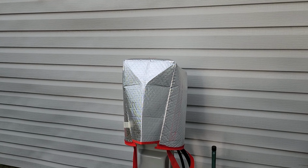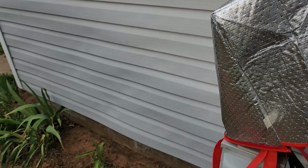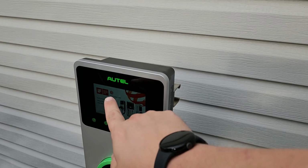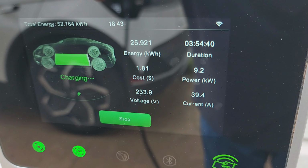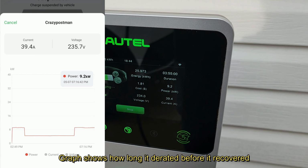Alright, so it's been a bit. Let's remove my reflective shielding here and see how the machine's doing under there. The sun did go behind a cloud, so we're not in direct sunlight here anymore. And looky there, wouldn't you know, we're back up to full power. So my makeshift sun shield did actually do something.